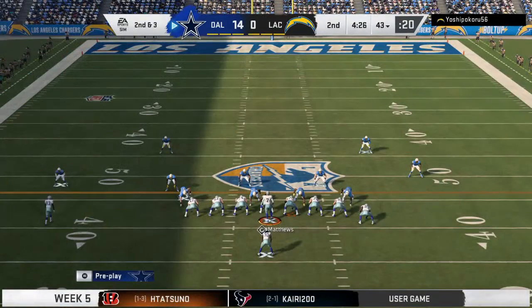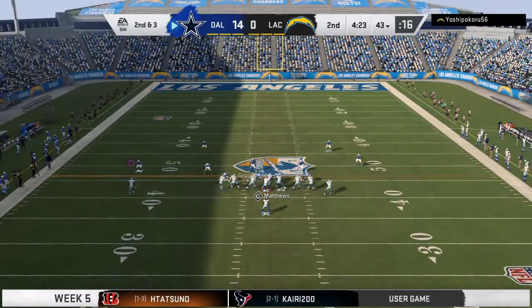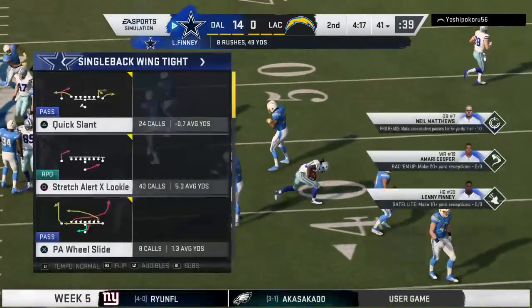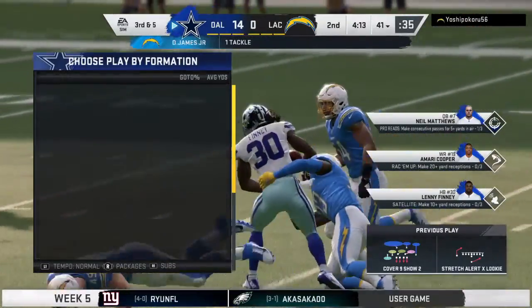So they'll come up after the gain of 7 on a 2nd and 3. Now a give right side. Finney, and he'll lose yardage here. Back at the 41. It's a loss of 2, now 3rd down.